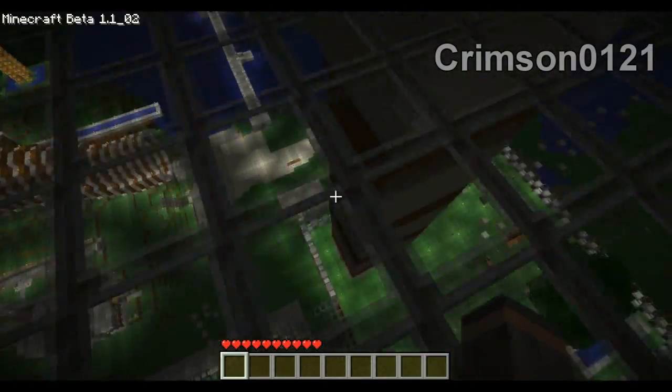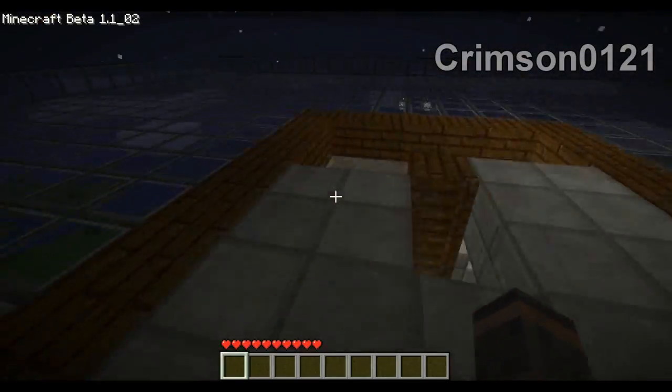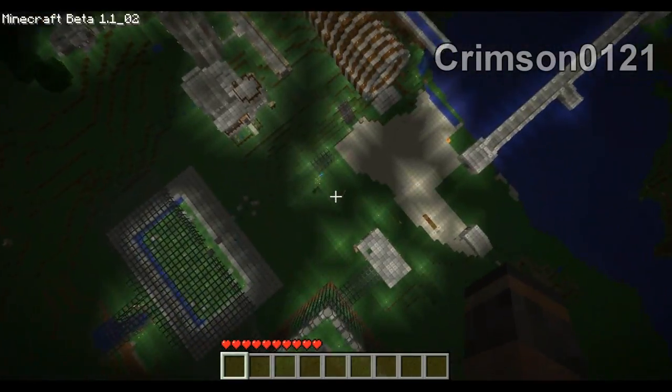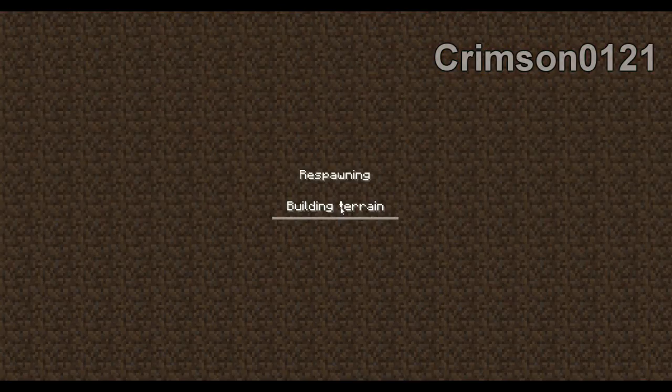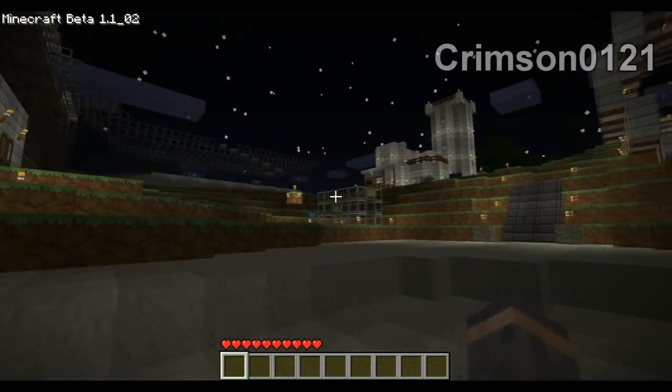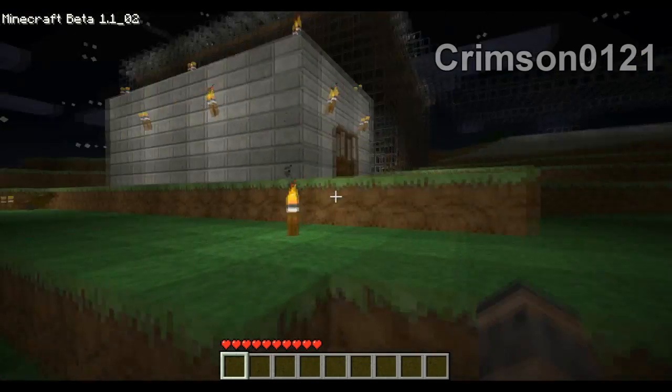I really like that little plateau platform with the challenge course. It's really nice, like an elevated sky view. And right there I killed myself. It's just a quicker way to get down and get back. Hopefully you guys can see all this on YouTube.